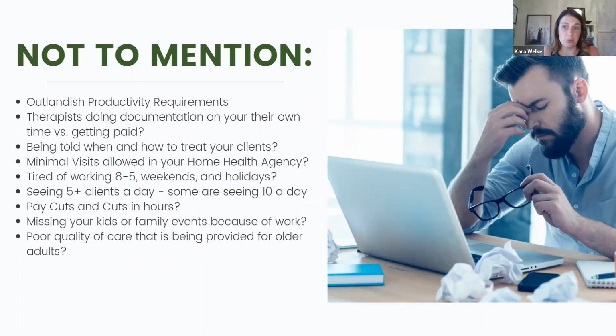Do you need to work 8 to 5 Monday through Friday, holidays, weekends, so forth? I remember being in the nursing home and having to work on Christmas. I'm like, seriously, why am I working on Christmas? The patients, clients don't need to be doing therapy on Christmas. This is ridiculous. It's all about the money. So when you do this program or business, you can set up your hours the way that works for you.